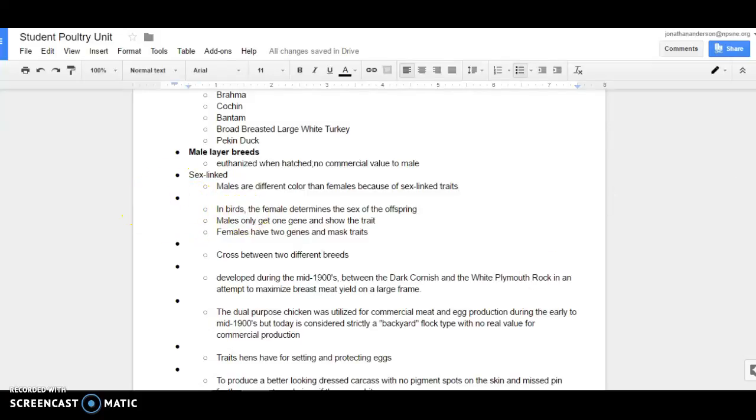Within those, they don't really use XY, they actually use what are called ZW instead. So in the birds, the female determines the sex. The males only get one gene and show the trait. And so then the females are the ones that have two genes and mask the traits.